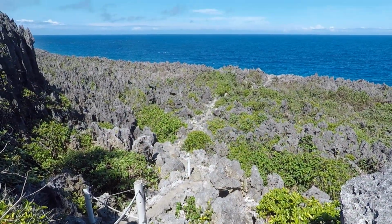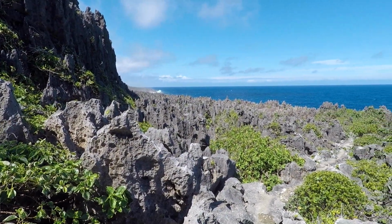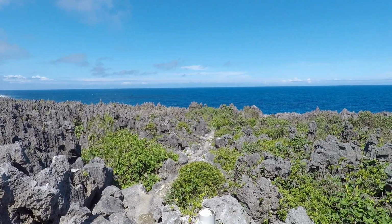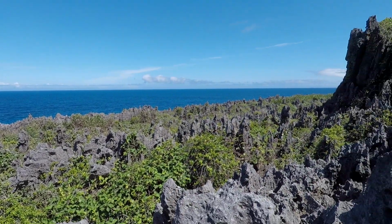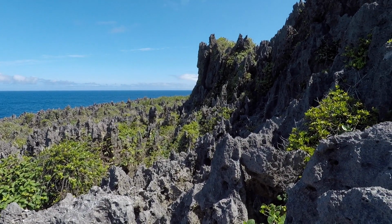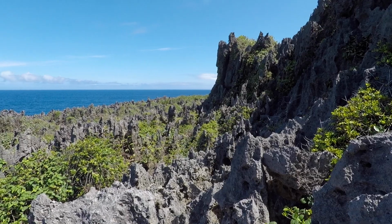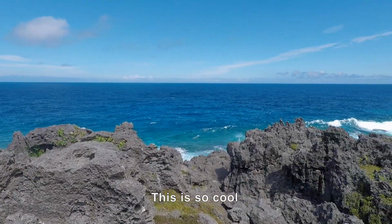After a little bit more than a 1 kilometer walk in the forest, we were almost at Togo Chasm. On the east side, the landscape was very different from the west, and we have never seen a coral landscape like this. This looks amazing, don't you think? So different. Beautiful.